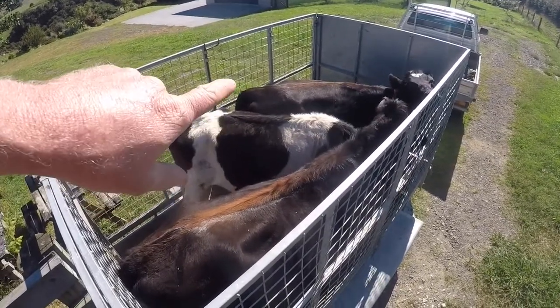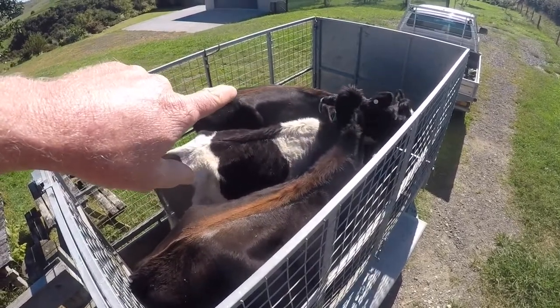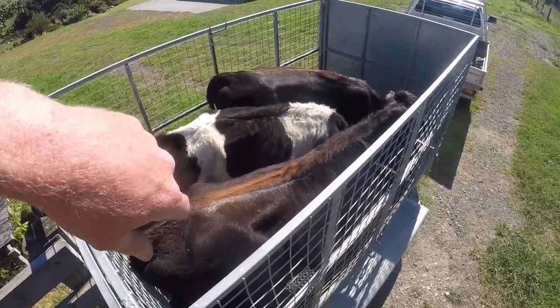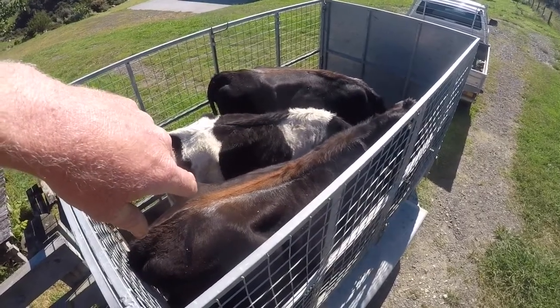So I'm taking them back because I can sell the other one easier from home, and I can look after these two at home a lot easier rather than having to travel out here to the runoff. So I'm taking these three back and we'll sort them out at home.